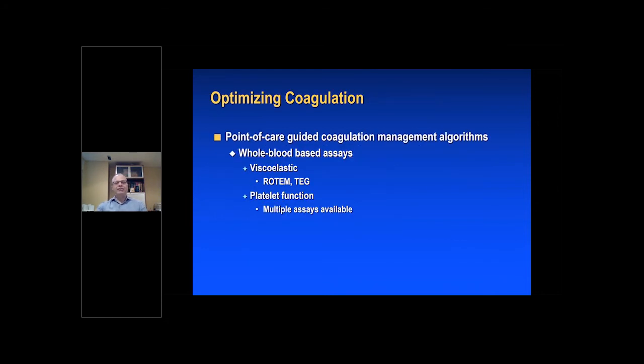And then I'm just going to finish by talking about optimizing coagulation using point-of-care guided coagulation management strategies. Basically, when we talk about this, most times we're talking about viscoelastic testing, which is ROTEM and TEG. We use ROTEM, but TEG, they're very similar. And then platelet function assays. There are multiple assays available, so I'm not going to go over those specifically.